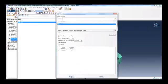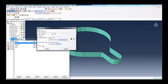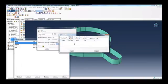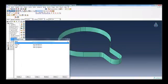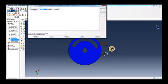Next, we're also going to add some steel cable reinforcements to the belt. We can specify the geometry and volume of the reinforcements. These are reinforcements laid longitudinally within the belt.